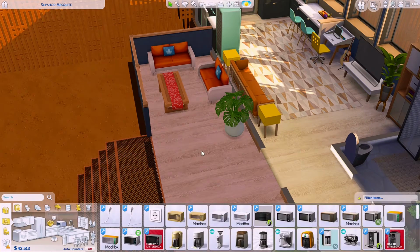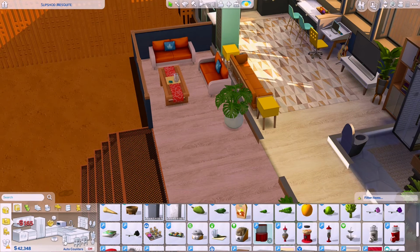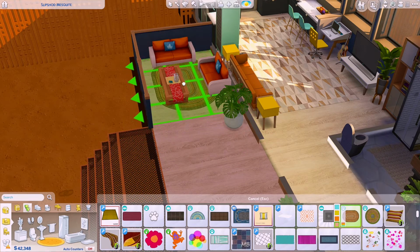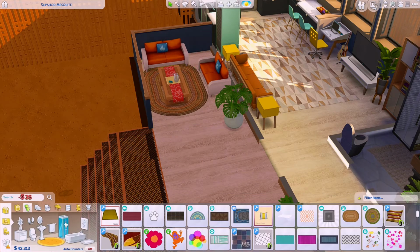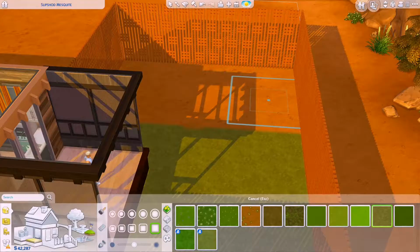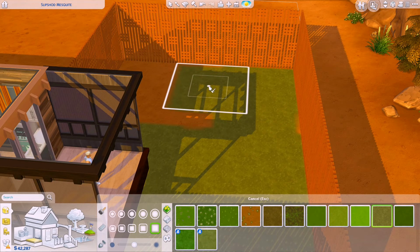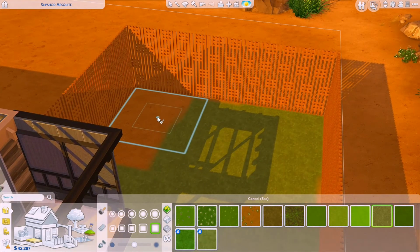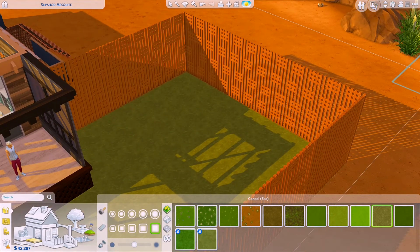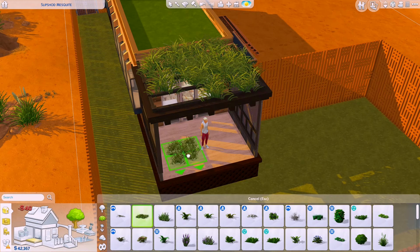These chairs out here are EA, this is not custom content, but in the orange, with the aesthetics of Oasis Springs and the colors inside, it's just chef's kiss. If you guys don't like color, then I'm really sorry about the build. But Oasis Springs is nothing but brightness and colorfulness and expression. I know nothing much about landscaping, but I tried.